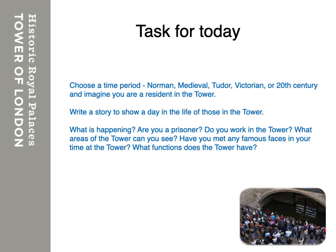What roles is the tower being used for? What can you see? Are you going to meet any famous faces in your time at the tower? Once you've finished your short story, which should hopefully be about an A4 side, please submit it to me on Show My Homework. I'm really excited to see all of these.